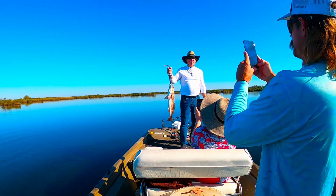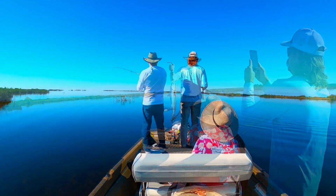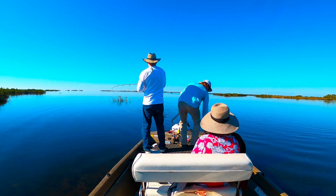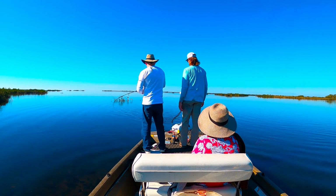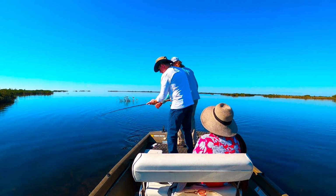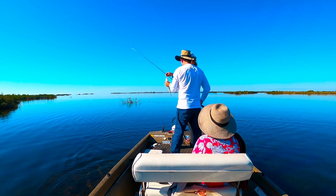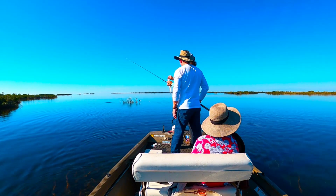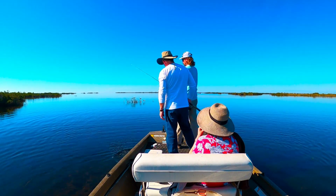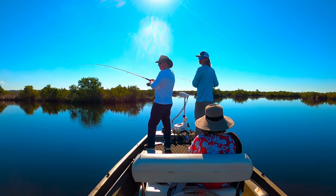I'll show you some cool things on them too once. Get a couple pictures here. Nice. Another little red. Get them up here. Good job. Very nice. Yeah. That is awesome. Nice. You got him. Yep. A little redfish.